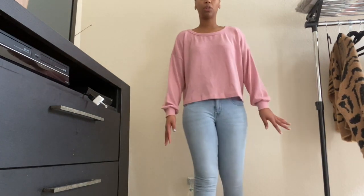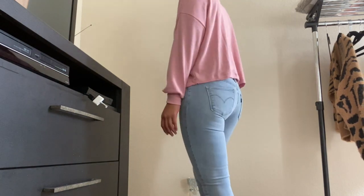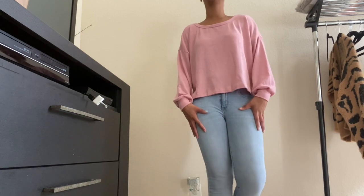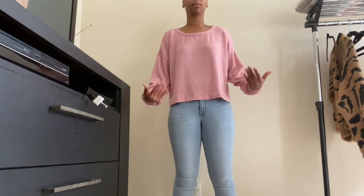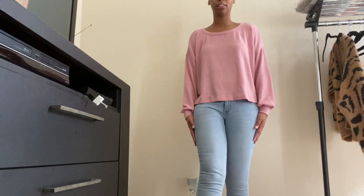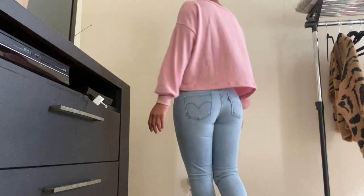So when I put on this sweater, it kind of just reminded me of like a quick trip to the grocery store. I like light jeans, which I never did before, but they're so versatile. You can wear with something dark and something light, and it still kind of pops to the outfit. So this is from Lulu's.